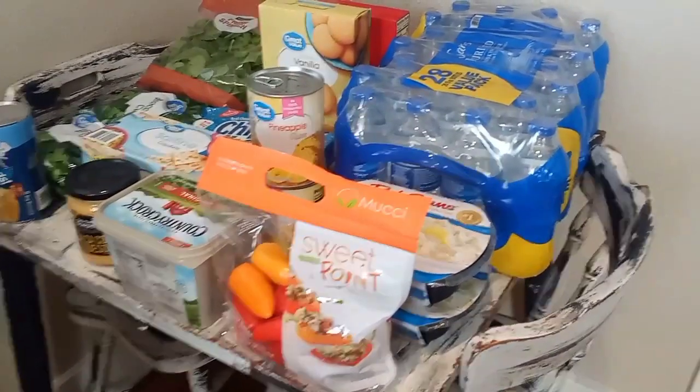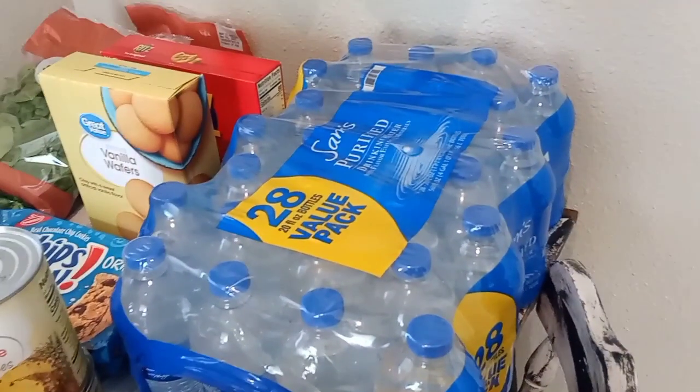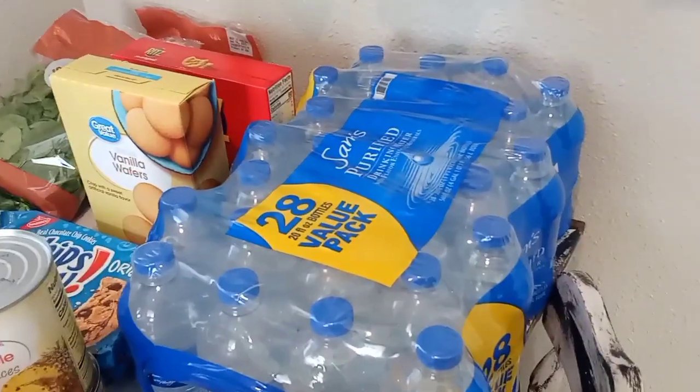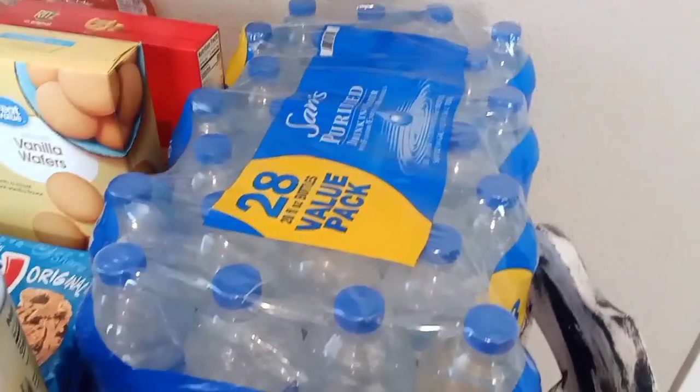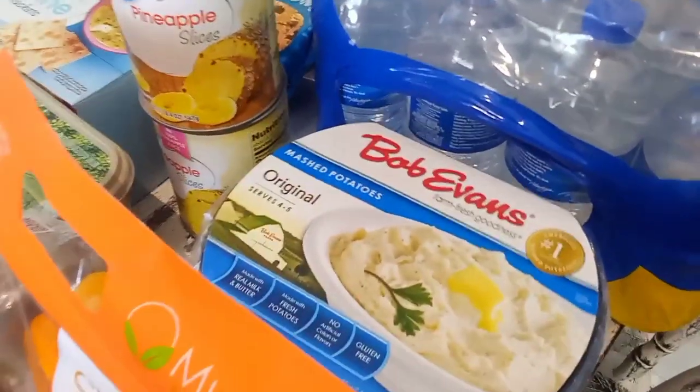So we're gonna start off here. I did get another case of water. I have the other one that I had from last week's haul still in the pantry. We're down to one, so now we have two. $5 and some change for the Sam's Purified 28 pack water. I've seen these, never had them before.